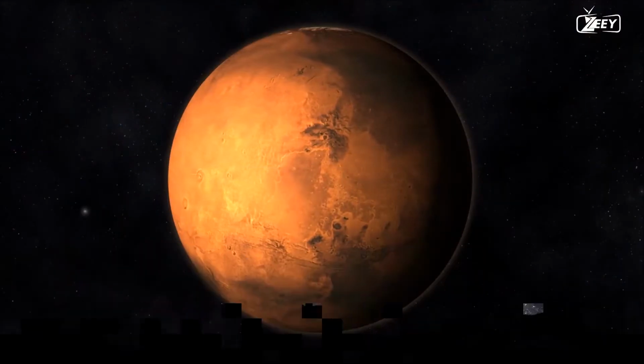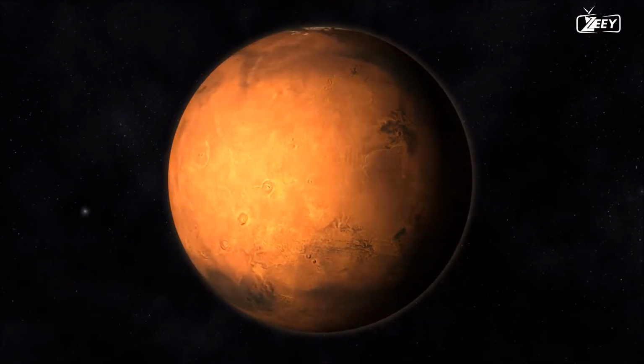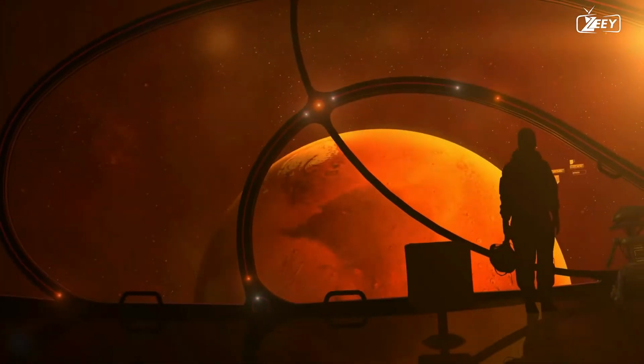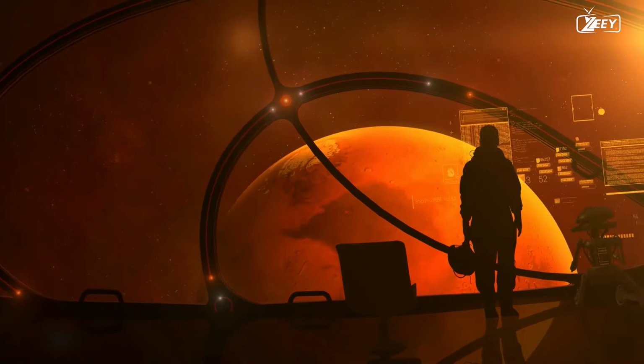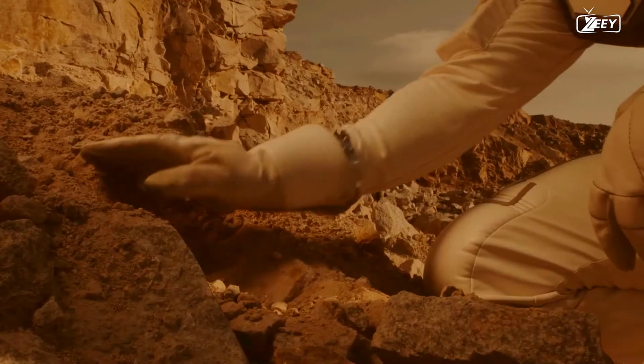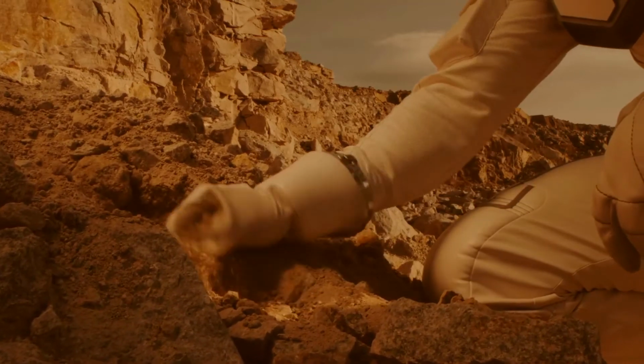Mars is referred to as the red planet, but only a small portion of it is actually red. When we gaze at Mars' topmost layer, it seems red to us. What do you think of its color, then? Can you conceive of any other planets that could fool us in this way?